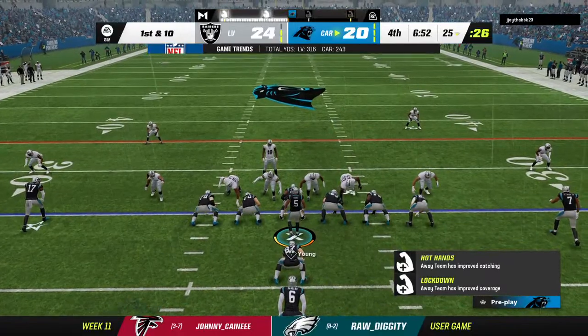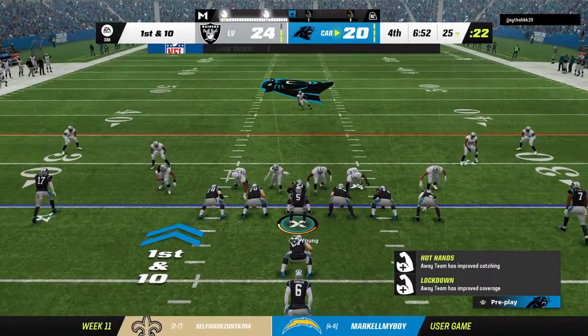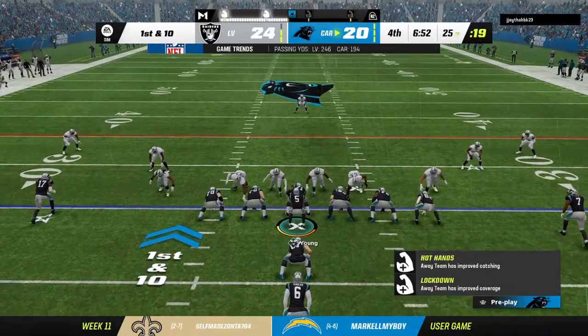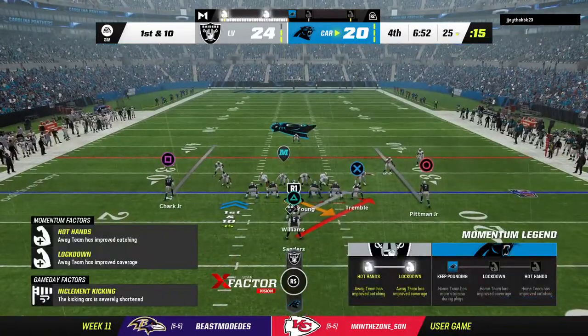The Panthers out there and ready to begin their next drive. And they will be looking to answer the touchdown their defense just surrendered. Still a good chunk of time remaining here in the fourth quarter and a chance to regain the lead in a tight one.